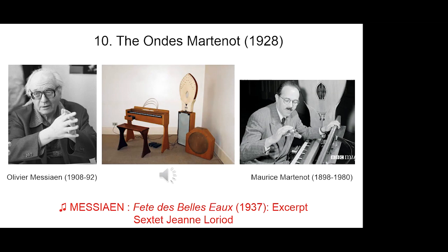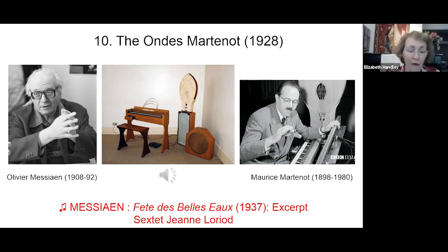Its sound is produced by oscillating vacuum tubes. The first version required the player to wear a metal ring on his or her finger and pass it up and down a wire to create the sounds.